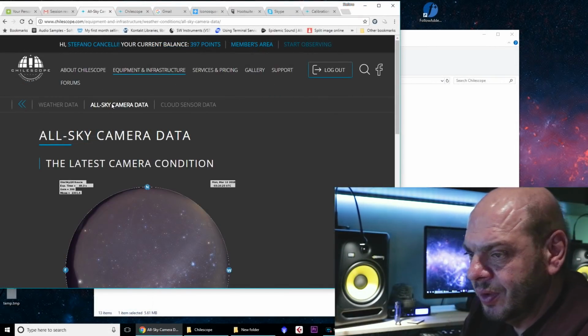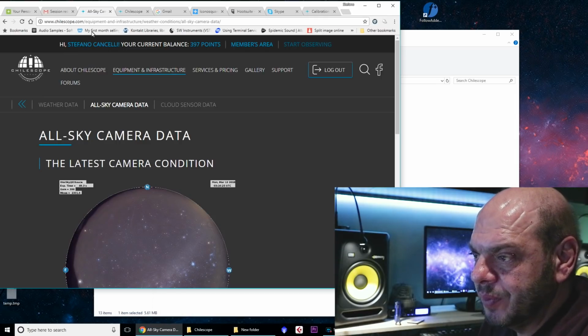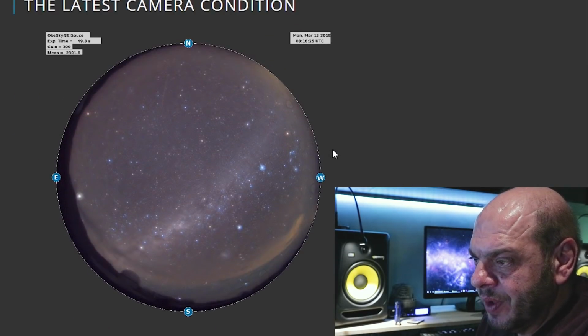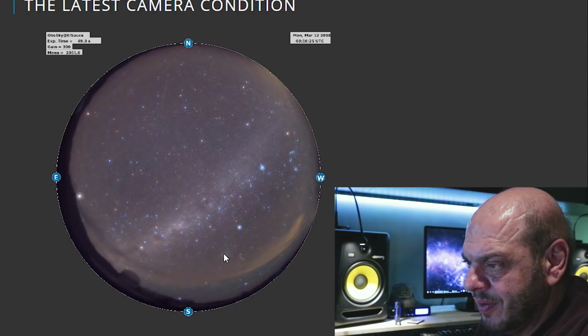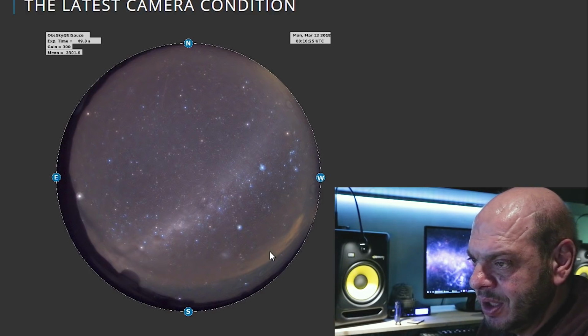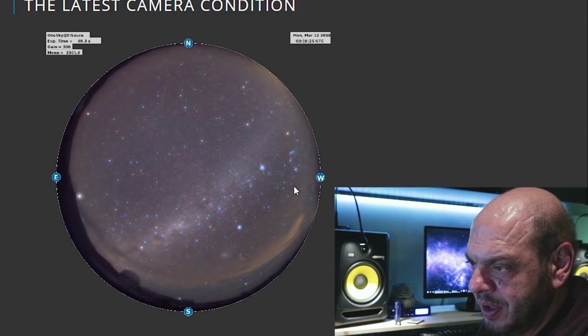Oh, there it is. Okay, so take a closer look. Now there's the LMC. See how low it's getting already? It's getting into the murk. That looks like some clouds on the horizon. Obviously, you can see the Milky Way. There's Orion. There's the LMC.